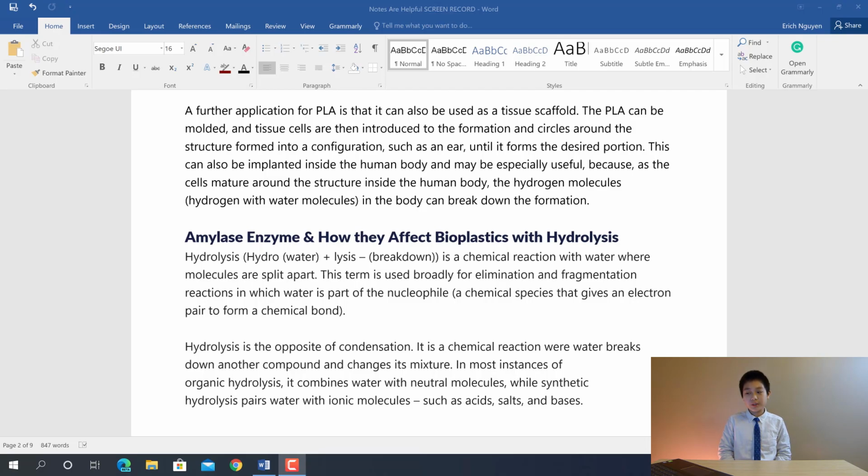Hydrolysis, hydro meaning water, adding lysis, which means breakdown, is a chemical reaction with water where molecules are split apart. This term is used broadly for elimination and fragmentation reactions in which water is part of the nucleophile, a chemical species that gives an electron pair to form a chemical bond.